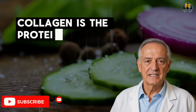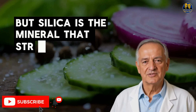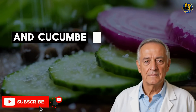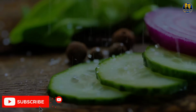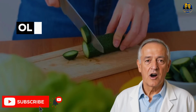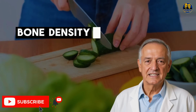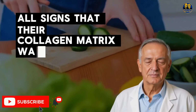Collagen is the protein that forms your connective tissue, but silica is the mineral that strengthens and protects it. Without silica, your collagen breaks down faster. And cucumbers? They're loaded with it, especially in the peel. According to a study in the Archives of Dermatological Research, older adults with higher silica intake showed marked improvements in skin texture, bone density, and joint function, all signs that their collagen matrix was holding strong.